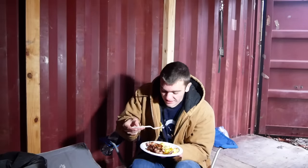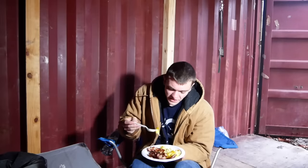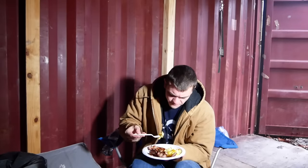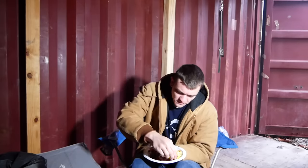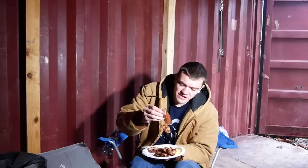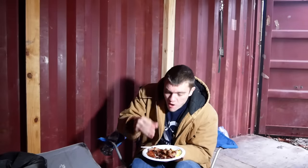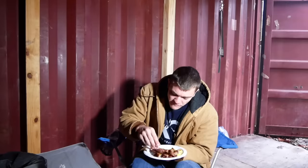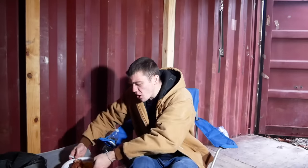Got the eggs here. Let's see how they are. They're terrible, but they're edible, I guess. Actually, they're all right. As for the bacon, it's kind of hard to mess up the bacon, so I'm going to imagine it's pretty good. As it is, it's great. Overall, for a bunker meal, gotta say it's really good. It's really great.